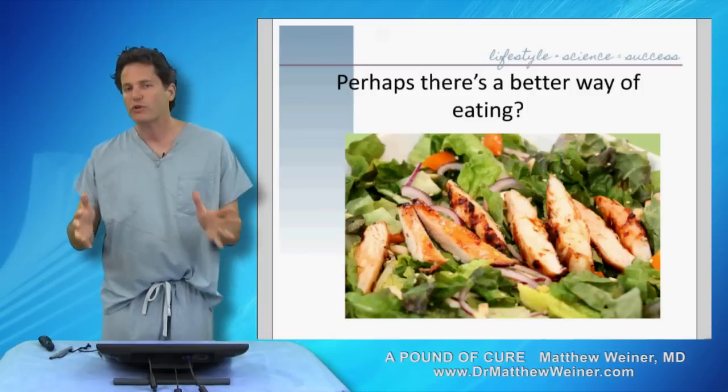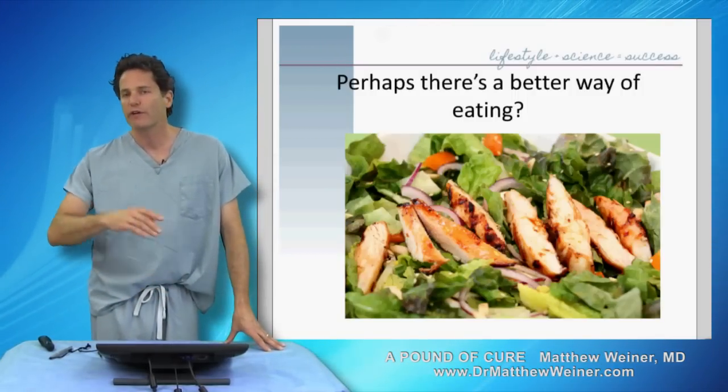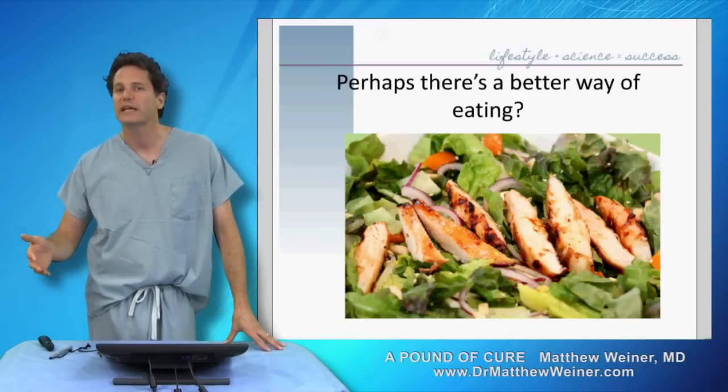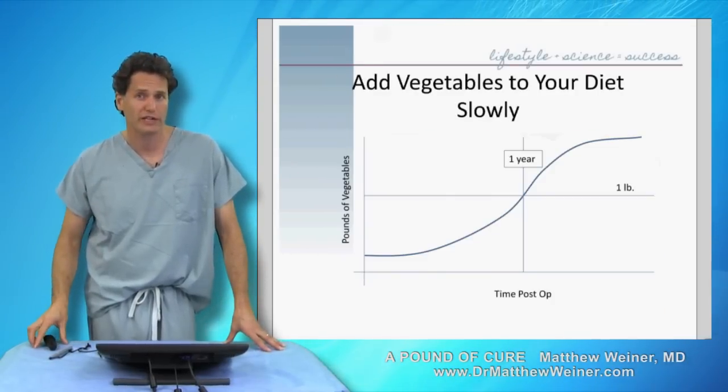And I would urge you to experiment with this way of eating. And what you'll find is as time passes, this is going to become a very natural, normal way for you to eat. And it's going to help prevent weight regain going forward, which is probably your greatest risk.